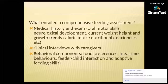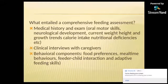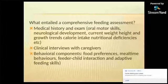Then the interviews will be conducted. So clinical interviews with caregivers. The medical professionals follow up on how the feeding is going. They do a chart for a whole week. The parent writes down what the child is able to eat for that one week. What were they able to eat? What were they not able to eat? What was introduced? What was rejected?